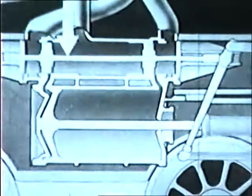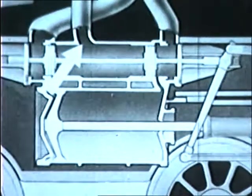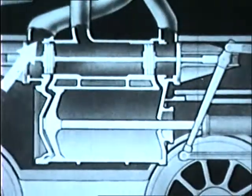Above the cylinder is a valve sliding to and fro over two openings or ports in the side of the cylinder. This valve automatically diverts the steam first to one, then the other end of the cylinder, and is controlled by the valve gear, a system of levers connected to the piston rod and operated by the to and fro movement of the piston. This pipe feeds steam into the steam chest. These are the exhaust pipes through which the used steam escapes.